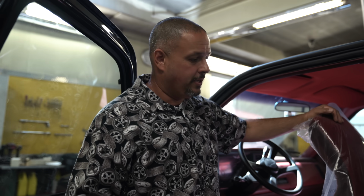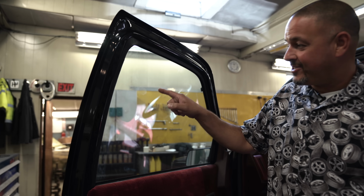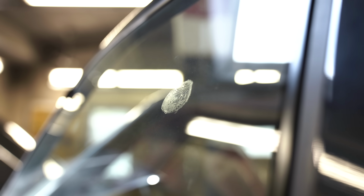Ironically enough, when he bought the truck, he bought an additional antenna. So it comes with another antenna. Also, very cool little story. On the window, there's a few smudges. This is sweat and dirt from the guy's arms the day that he was unloading it from the truck in 1990. Never cleaned it off.